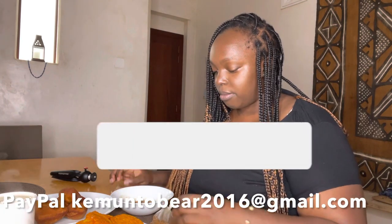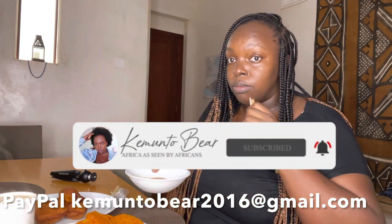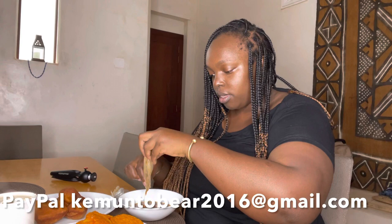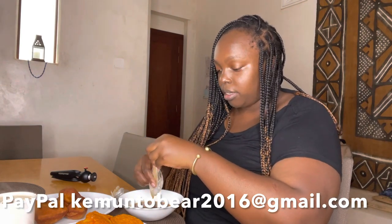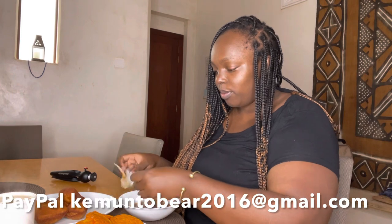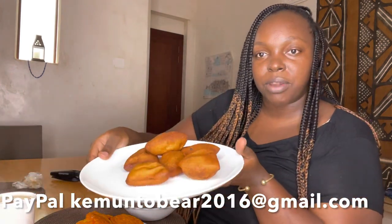So this is some ukwaju. It looks like this. It's tamarind sauce with chilies, but the main ingredient is the tamarind. Yeah, it's ukwaju. Nice. And then this other thing is mahamri.